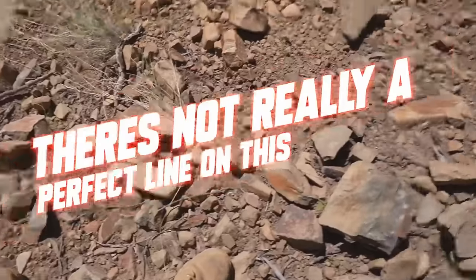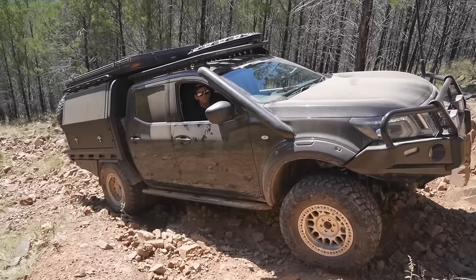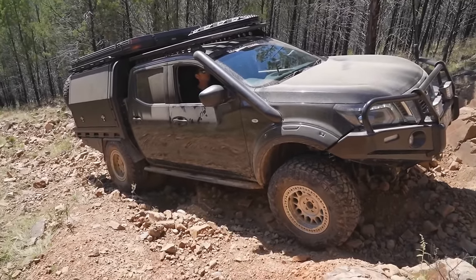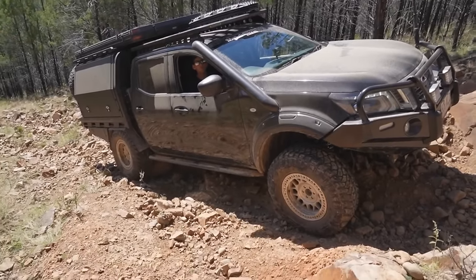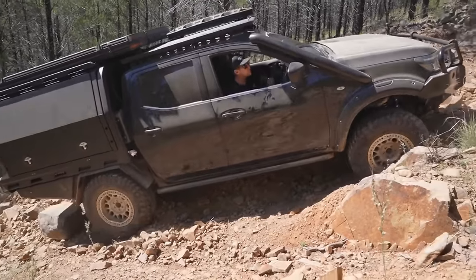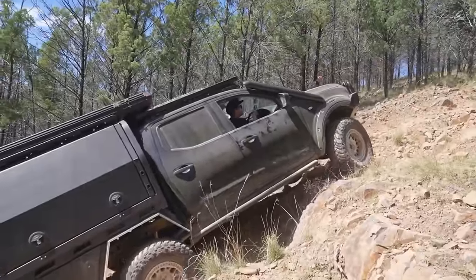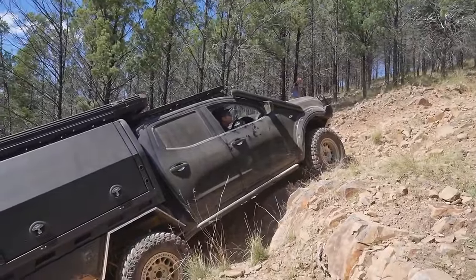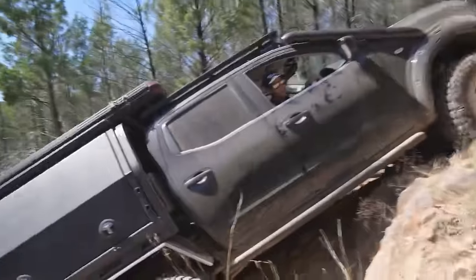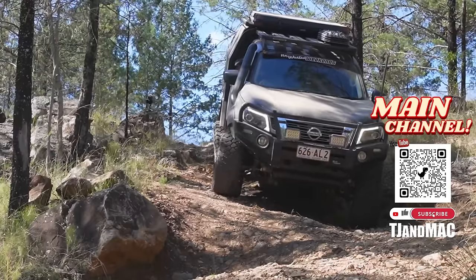Struggling to even start. There's not really a perfect line on this. You look at it and it's just like, well, what do you do except launch it up the middle? You can't go back more than about a car and a half length maybe. You've got that big rock there. Well, you're going. That's it, you were gone. Keep going. It's just the motor's too weak. Yeah, keep coming on the line you're on.